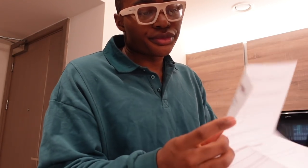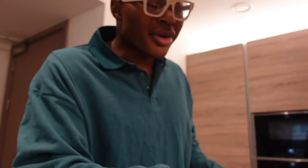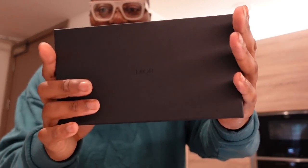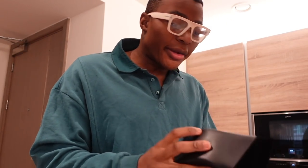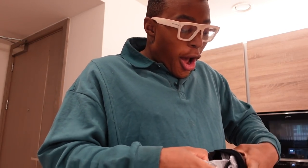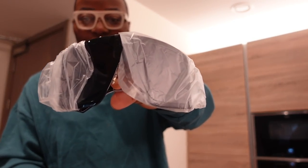These are from, let me hide my address, Shade Station. I bought glasses from them before, banging. These are from Dior. Wow, okay. So this is the kind of case they come in. Have I got any Dior shades? Yeah, I have already got the Brianna Dior ones though, so they're exclusive. Oh my God, look at them. You already know which ones I got.